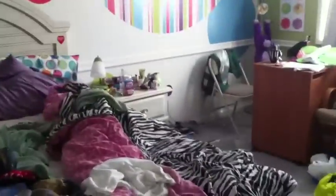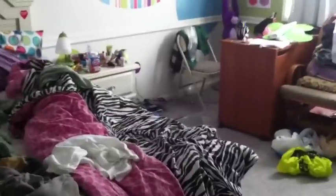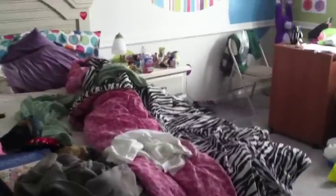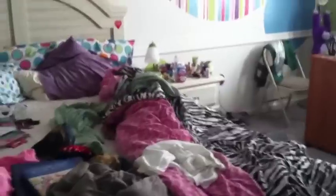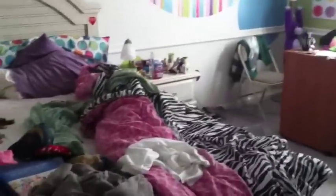Alright, so this is my room. I've actually had my first seizure here in December 2009, I believe. It's a mess, I know, but just like when I have a seizure, I'm not going to be able to control.